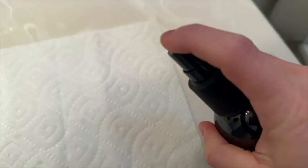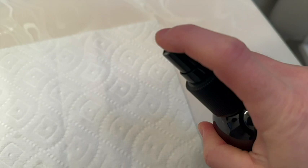As far as application goes, the bottle itself is awesome because it sprays with a really nice fine mist with an even coverage. So even though it's not an aerosol, you do get a really good application.